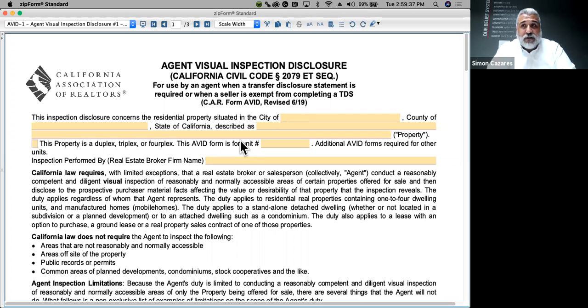Mr. and Mrs. Buyer, by all means, you're going against the broker's advice to do general inspections and any inspections, but we can't force the buyer to not do any inspections. If the buyer wants to avoid any inspections, that's their discretion. We cannot force them. How do we protect ourselves? Easily. You have them sign a waiver.